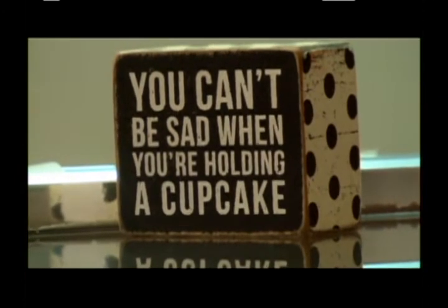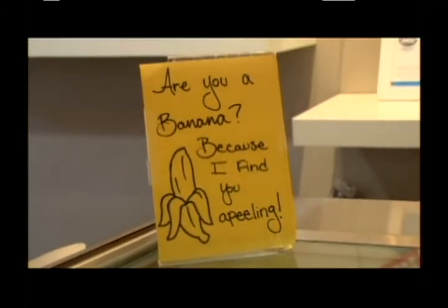We thank Sweet Life Bakery for giving us a taste of the sweet life. I have the biggest sweet tooth, so I definitely have to check that place out. It looks so delicious. Try that banana pudding, right?